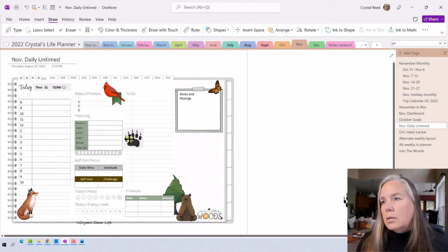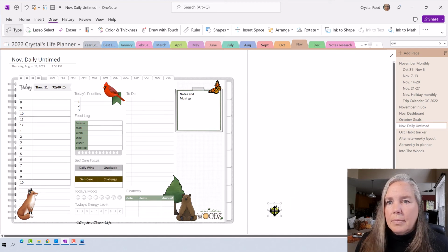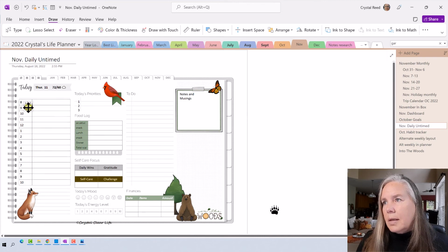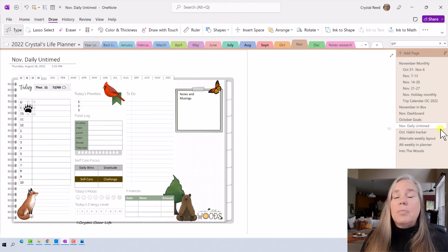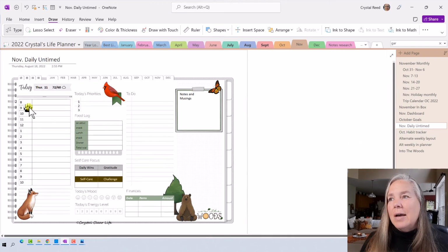And my bear claw. I don't know where I want my bear claw. Does it look good here? No. My daughter always calls me a bear. I wake up in the morning and I'm grumpy until I have my coffee. So I'm going to put that bear claw up by my morning routine, so I know that I need to have my coffee or I'm going to be a bear all day long. Okay?